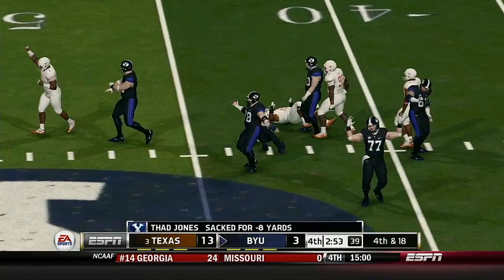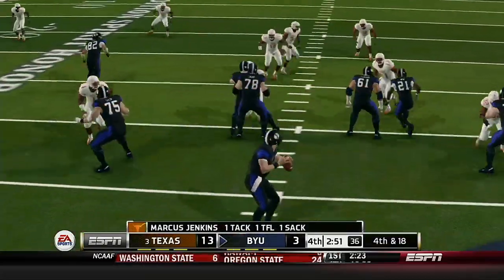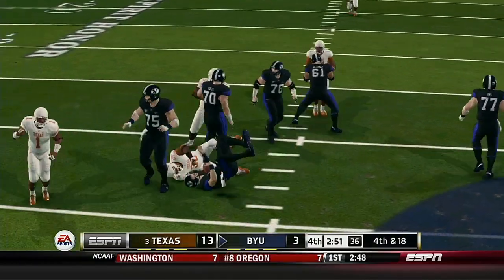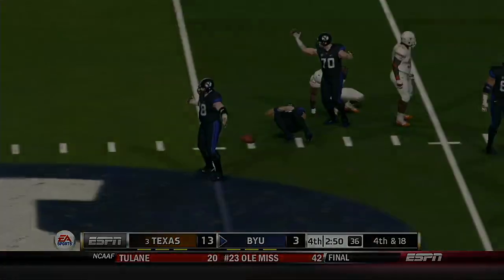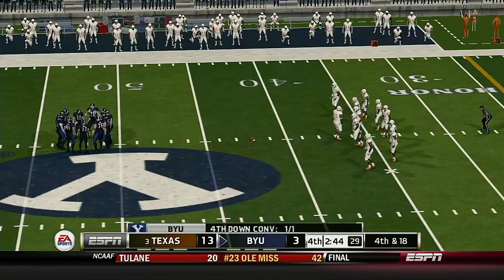They bring the quarterback down. The defenders played the snap count perfectly. They found the path into the backfield and didn't let the quarterback get away. There's a player hurt. It doesn't look to be that bad.